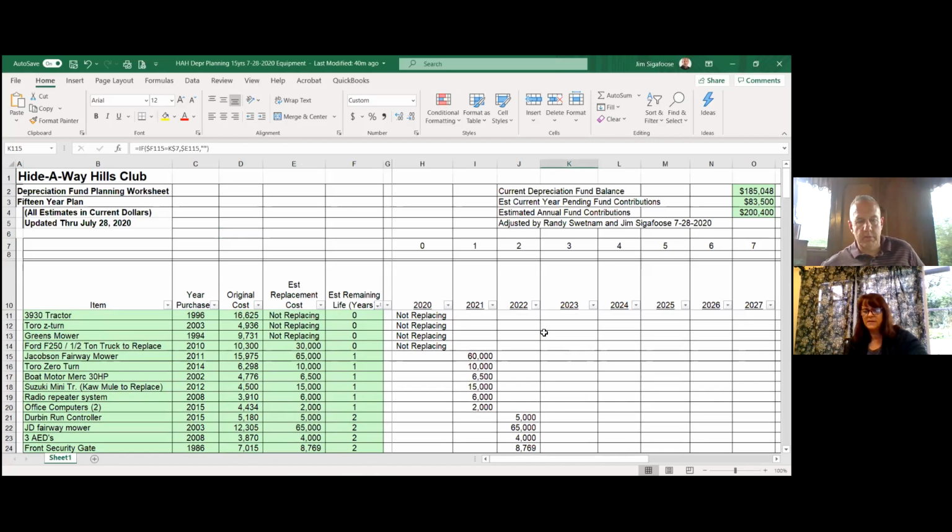Correct. We just updated this at our last management committee meeting, and we only bought maybe one thing for 2020. So we pushed everything out to 2021 and beyond, another year. We need to buy another zero-turn mower and a fairway mower. We had planned on buying those this year, but the budget was cut and our funds weren't there, so we pushed everything out and tried to limp it along another year.